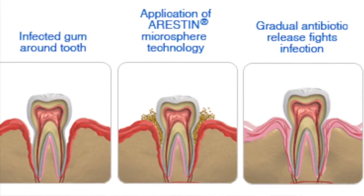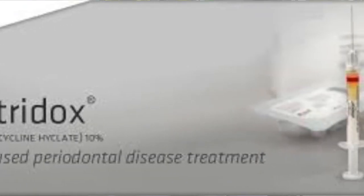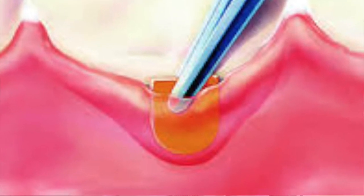It's not the only material. There are other materials by other companies, like Atridox, Periostat, and other agents that are being used, but Arestin seems to be the most popular one because of ease of use, and also it has good results. I use it in my office. I don't have anything bad to say about the material itself, but I see there is a potential of misuse or abuse.